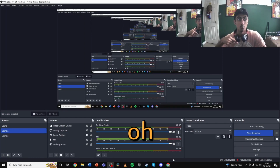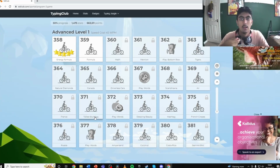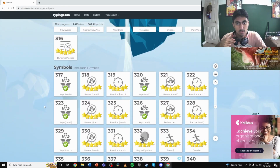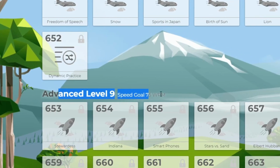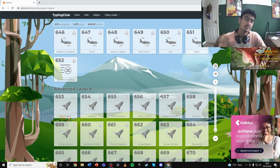Face cam edition. I just searched up typing course, and this typing club thing came up. I was thinking if I can work through this whole thing, at the end over here it says advanced level 9, speed goal 75 words per minute. That means if I just progress at this maybe 20 minutes or so every single day, then I'll get pretty good. As you can see, I've already got around 50% progress.